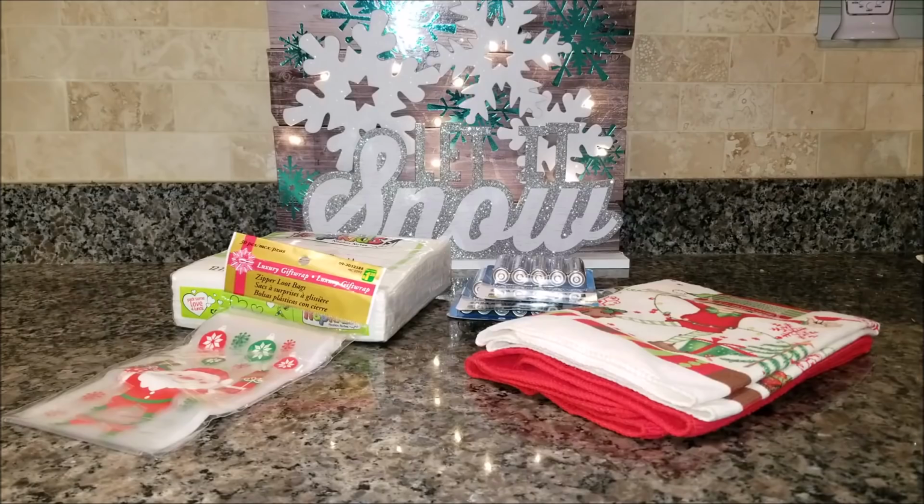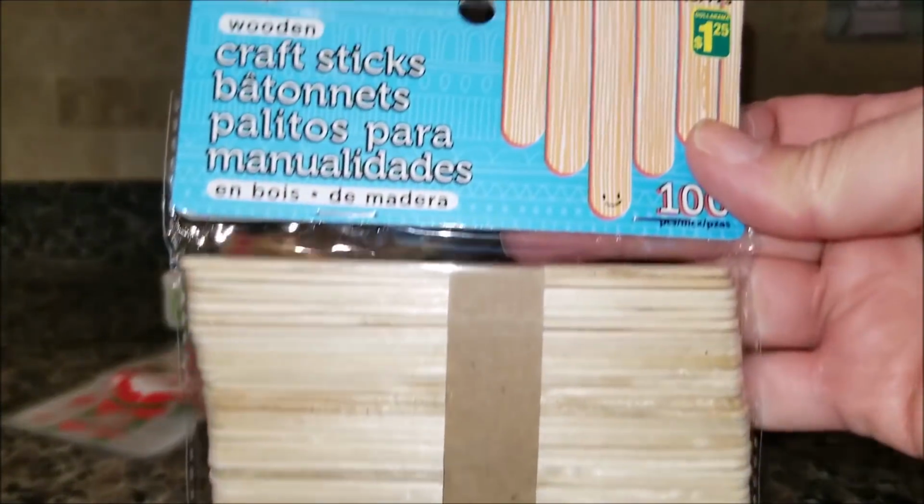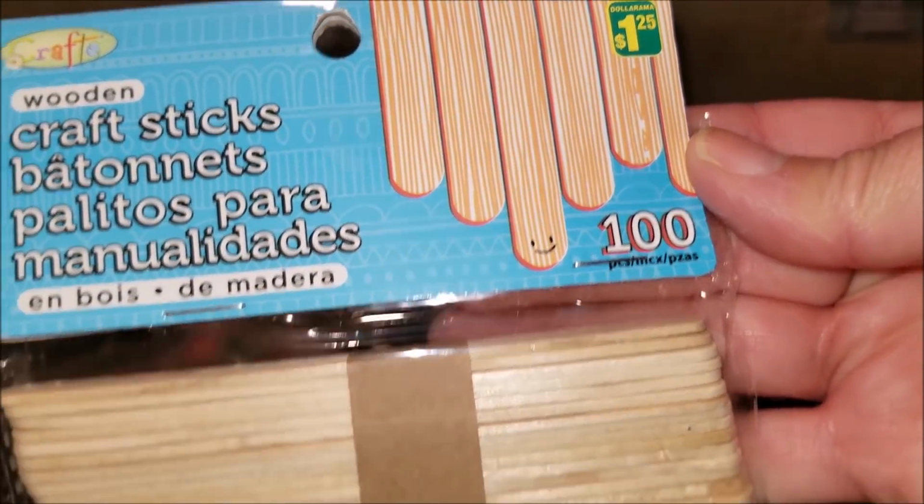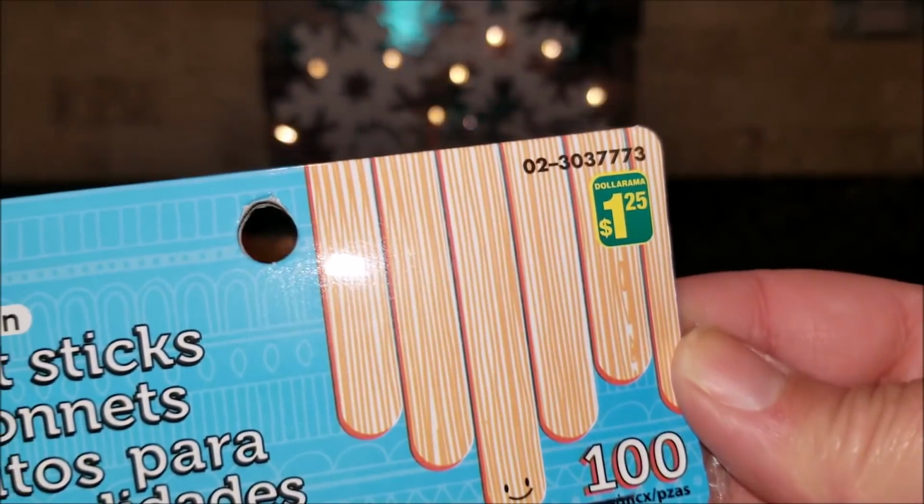'Tis the season for arts and crafts, so I picked up a package of the craft sticks, and there are 100 in this package. These are just the plain ones for $1.25.